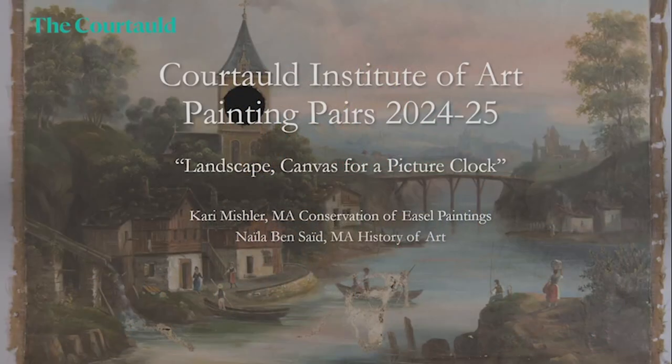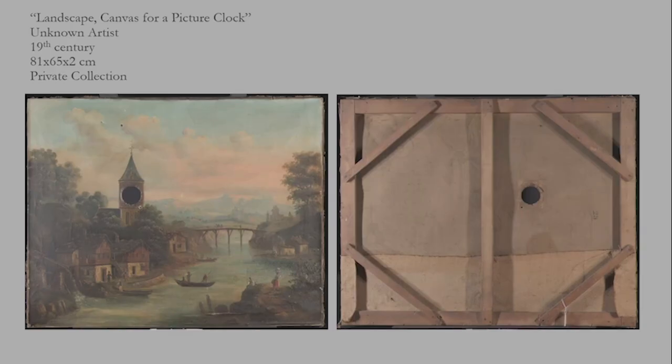Hello everyone. Thank you for coming to the second presentation of our painting pairs research. So this is the one where we will tell you a bit more about the results we have found. I'm the History of Art student and Kay is in the Conservation department. A bit about what we said in the first presentation, just to remind people or to tell you, if you haven't been there yet, what this painting is.